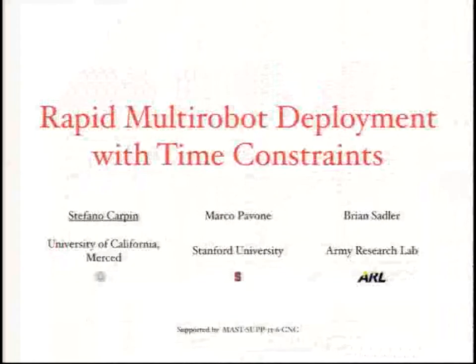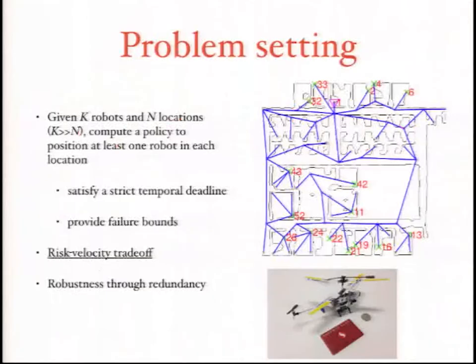Good afternoon, my name is Stefano Carpin, and I will present a paper about rapid multivariable deployment with time constraints. This is joint work with Marco Pavone at Stanford and Brian Sedler at the Armored Research Lab, and is part of the MAST CTA. The problem we are considering is the following.